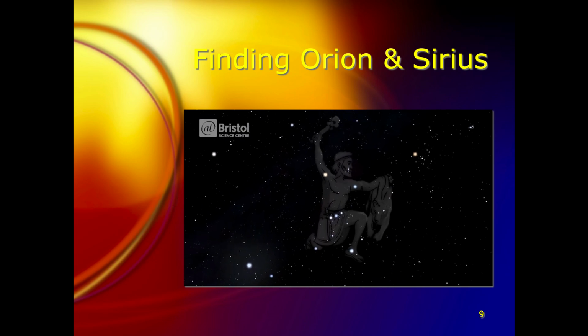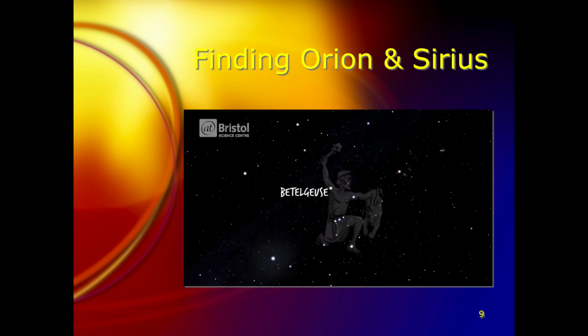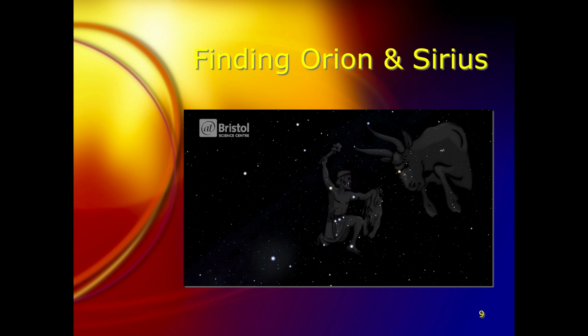He has two strong shoulders, Betelgeuse, meaning armpit of the giant, which holds a club above his head, and Bellatrix, meaning warrior, which holds a bearskin. He also has two legs, Rigel and Saiph. From Orion's belt, we can draw a line down to the left to find the brightest star in the night sky, Sirius. If we go up to the right, we come to Aldebaran, the red eye of Taurus the Bull.